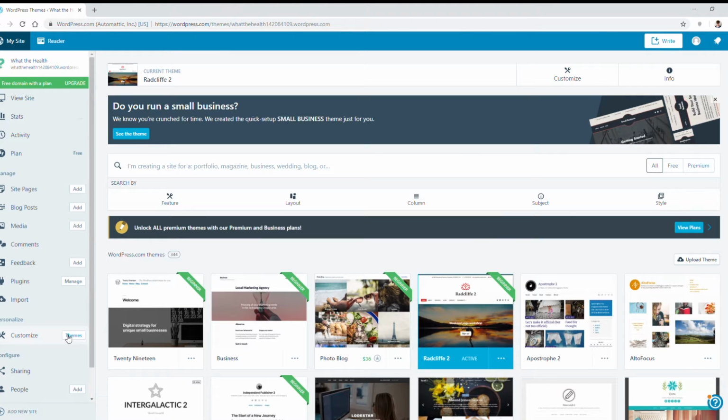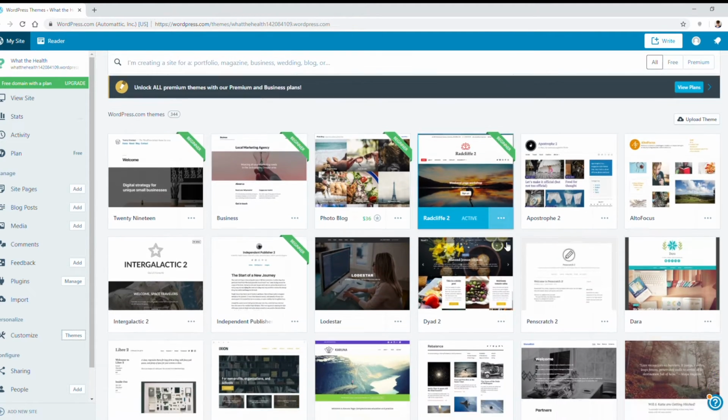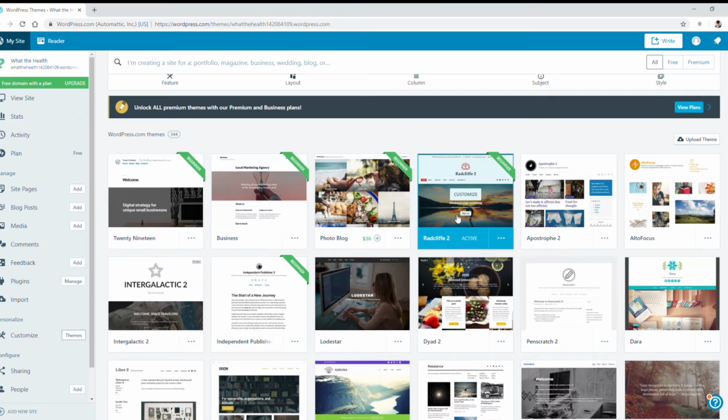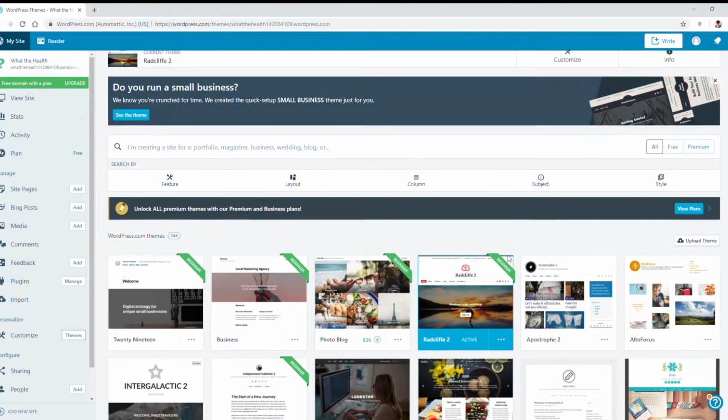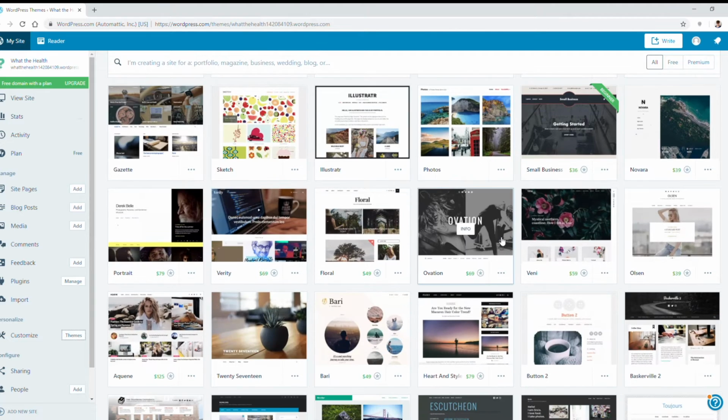So WordPress is known for being a pretty customizable website builder. In the end, you can do almost anything you want with it because there's tons of themes available, and also if you know CSS or HTML, you can customize most themes to your heart's content. So this is the theme marketplace where you can see that there are indeed tons of different themes here.